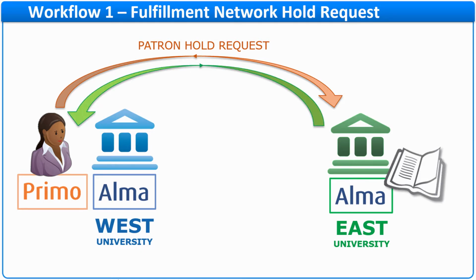The advantage here is that West University Alma and staff don't need to do anything. The disadvantage is that if East University cannot fulfill the request, it is cancelled, and then it is up to the patron to place a new request from a different institution.